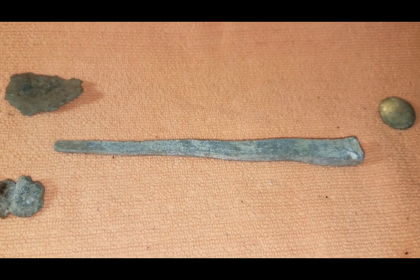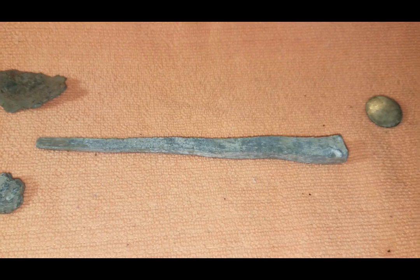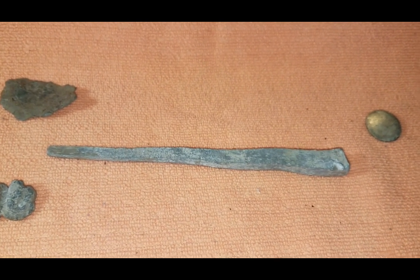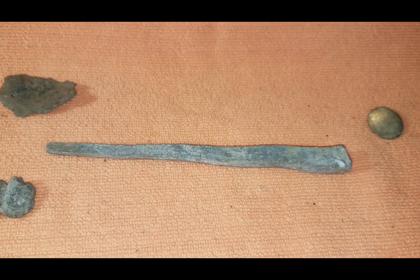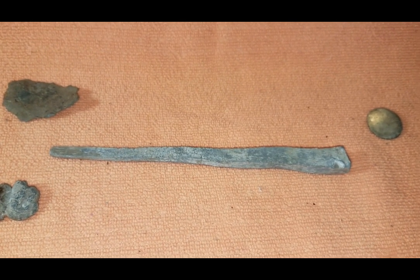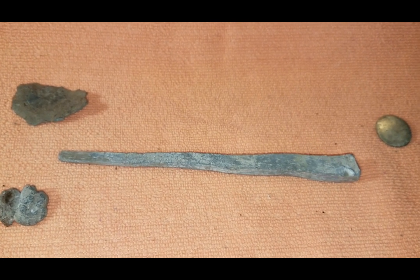So that's what I have so far. We got some really awesome permissions coming up, so we're just learning new places and finding new things, and as soon as those properties open up, we'll be hitting them.